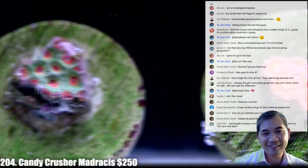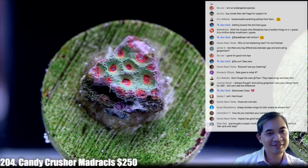204 is very upset looking. And I don't even think it's a Madrasis. I think it's a type of Goniopora.